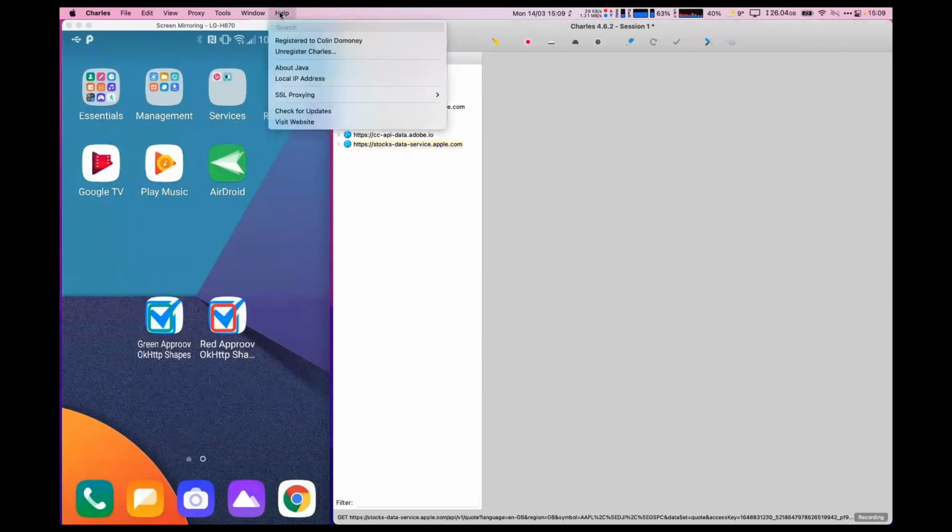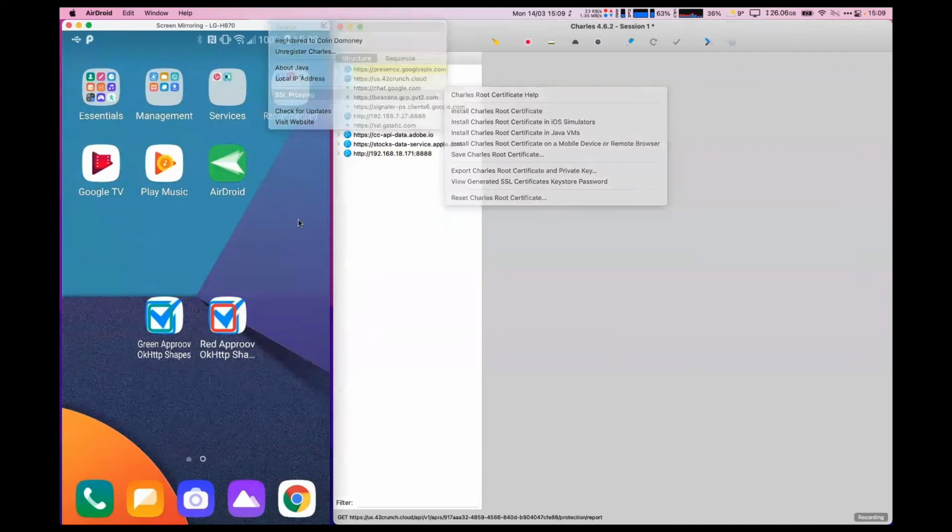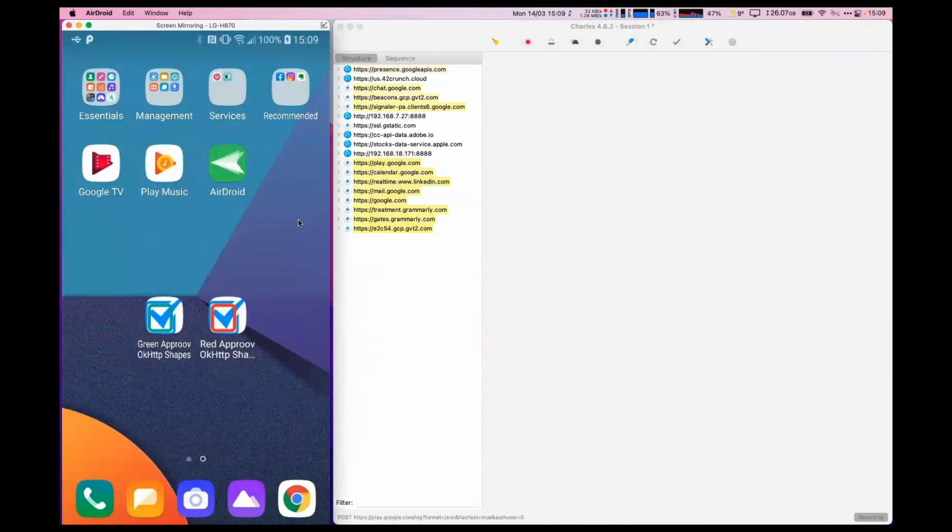If you haven't used a proxy to capture mobile traffic, it's really simple. The basic step is you install the Charles certificate on your device. I've already done this on the mobile phone that I've got connected. Really easy to do: one step, click and install the certificate, and there's the mobile device screen. So let's watch the application now.